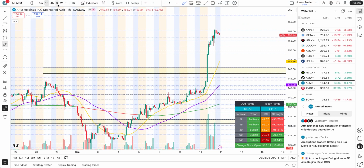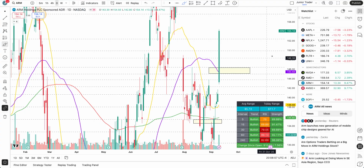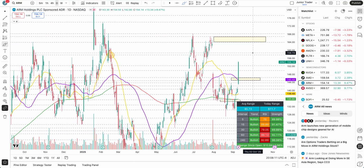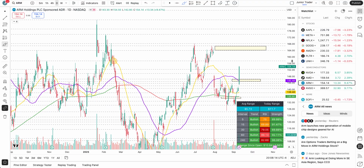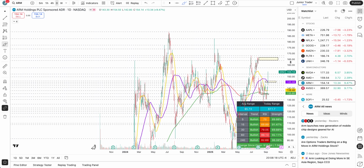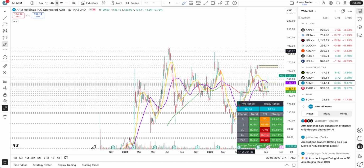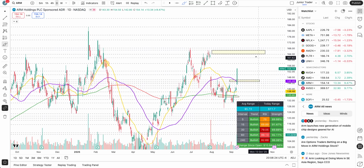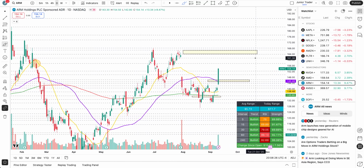ARM is looking good and it's going strong. The play already started a couple of days ago. As I said, I talk on my Patreon with many other stocks, but we do have room to continue up, and I think this is a bullish catalyst in a way that I won't be surprised if it also tests the all-time high zone, that is 183 to 188. We'll see. Level by level, zone by zone is what we'll have to get there.